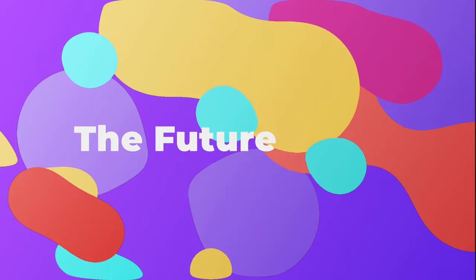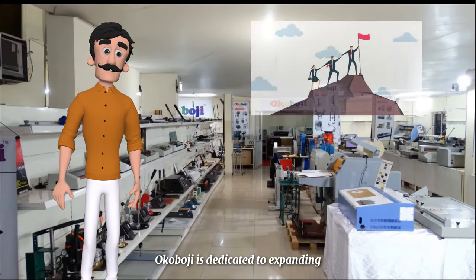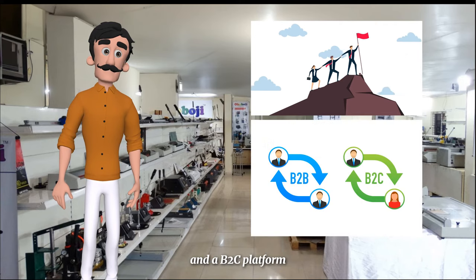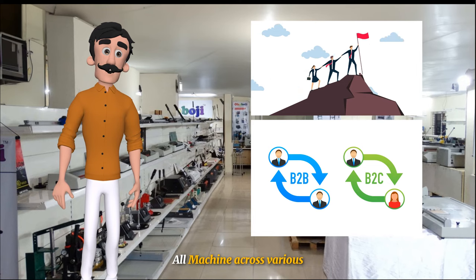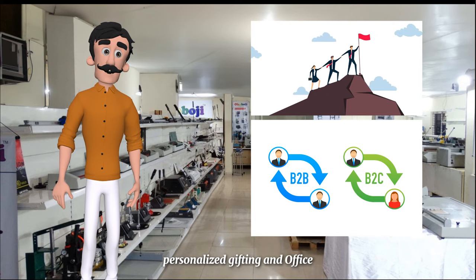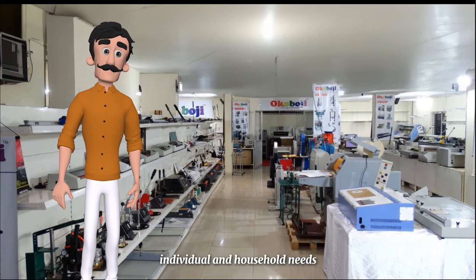The future. Okoboji is dedicated to expanding its offerings and outreach continuously. Our upcoming plans include launching a combined B2B and B2C platform. The B2B platform will offer convenient access to all machines across various categories. Additionally, we'll introduce a B2C model specializing in personalized gifting and office solutions tailored to meet individual and household needs.